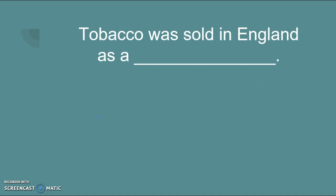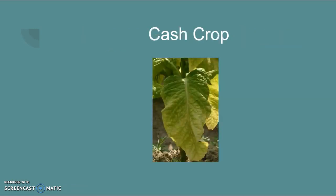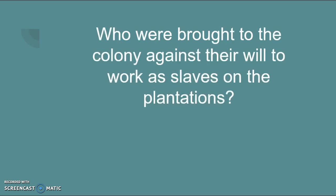Tobacco was sold in England as a what? And that is a cash crop. Remember, a crop that is grown to sell for money rather than for the use of the grower.